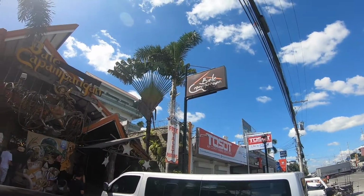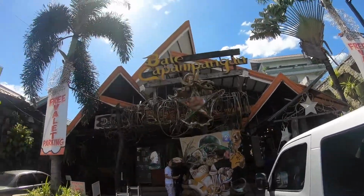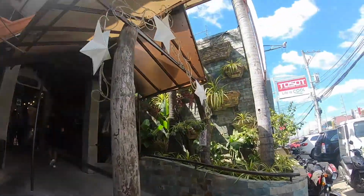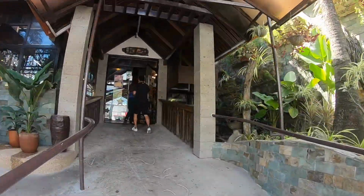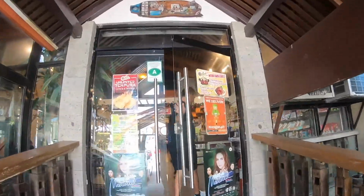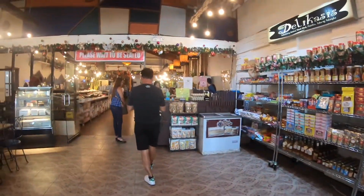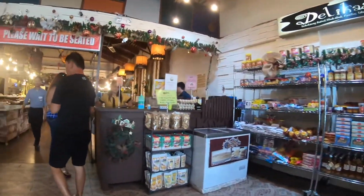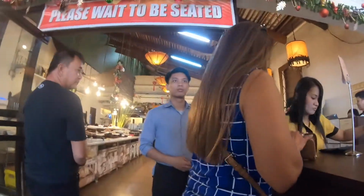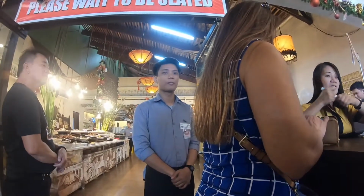Stopped for a bit of lunch at probably the best Kapampangan food in all of San Fernando. This restaurant here is called Bale Capampangan. Been in business for many years. You walk inside, it's an open buffet. 395 pesos per person, roughly equates out to about $8 per person to eat. Good spread, all truly authentic Kapampangan food, really delicious.